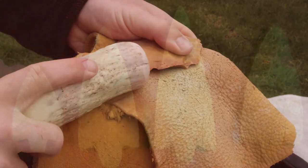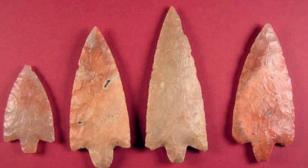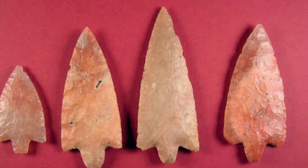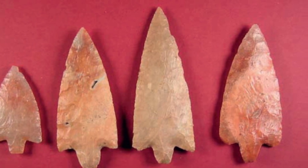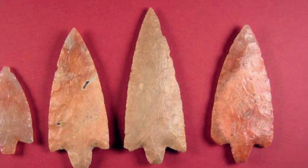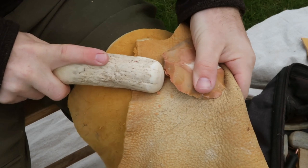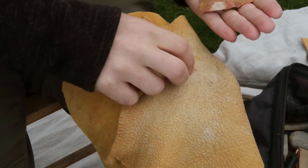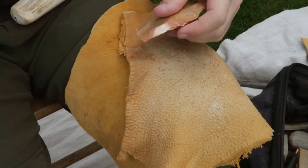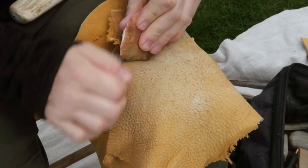Newnan points tend to be of a medium size, typically 6 to 8 centimeters, but can range from 4 to 12 centimeters. They are fairly thin points and have a flat to elliptical cross section. The blade is triangular in shape with excavate edges. Newnan points have a contracting stem with a base that is usually flat with square corners. The shoulders, or barbs, point slightly downwards and are straight from edge to stem.